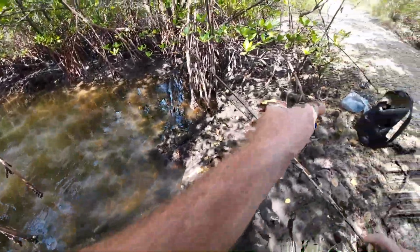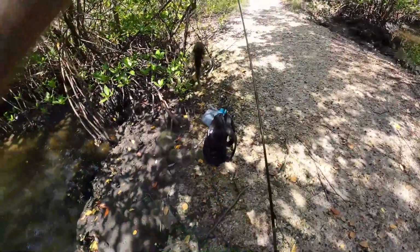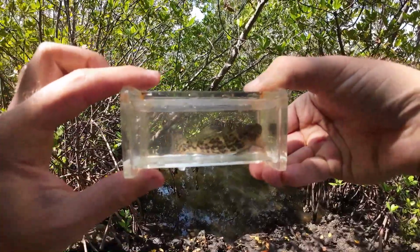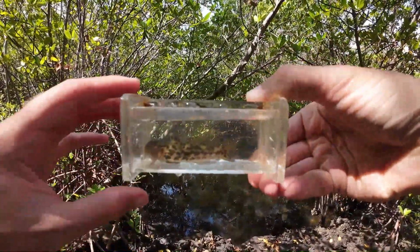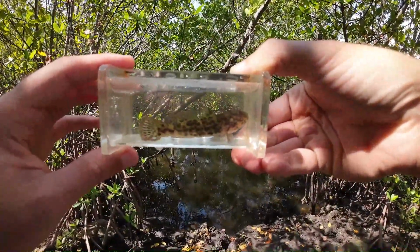Got him. Not the one I saw, but something else came over to hit it. Alright, so first goby of the day appears to be a frillfin. These are usually the most common gobies that you're going to catch when you're fishing here in South Florida in this type of environment.